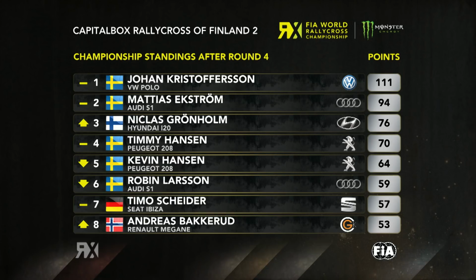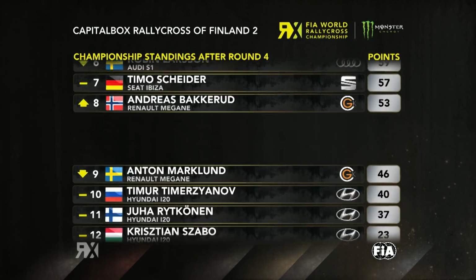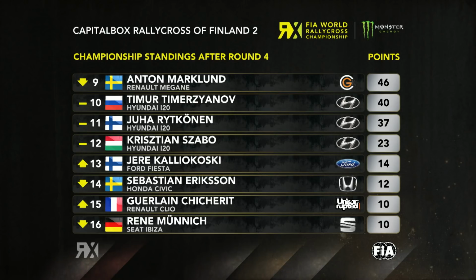It's still Kristoffersson at the top of the table. Matthias Ekström taking a couple of points back off him in that final today. Niklas Gronholm up to 3rd with the win. Timmy Hansen stays 4th, Kevin dropping to 5th. Larsen down to 6th, Timo Schade backwards into the top 8, having made it through to the final today. Markland and Timozyanov round out the top 10.